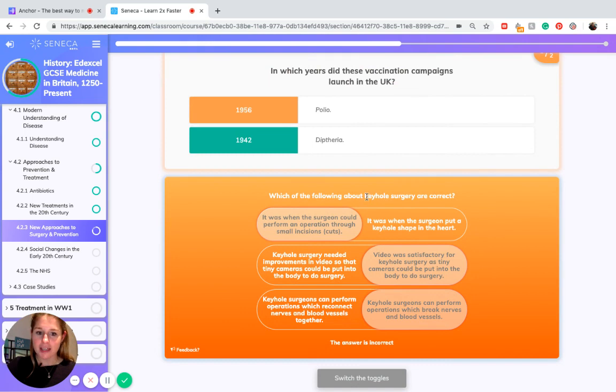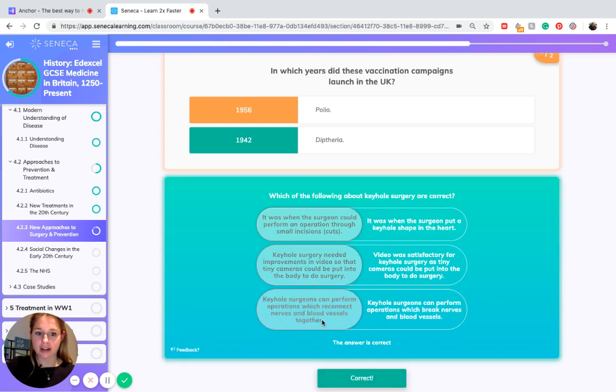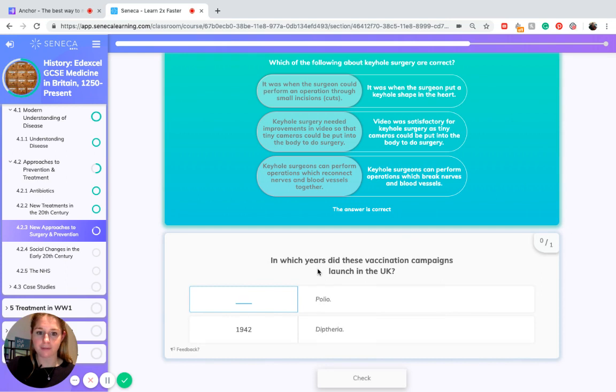So I mentioned earlier about keyhole surgery, and so let's just go through what this meant. So we know that it was when the surgeon could perform an operation through small incisions or cuts. We know that it needed improvements in video so that tiny cameras could be put into the body to do surgery. And we know that keyhole surgeons can perform operations which reconnect nerves and blood vessels together.